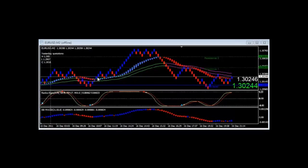The next signal came out here, and this was well after 3 o'clock in the morning, and the price broke above the upper band of the dual 50s. It's lime green, which is just as good as a blue line. I don't have the blue on here just because there's already so much blue. I wanted something to stand out.